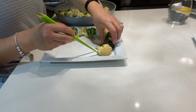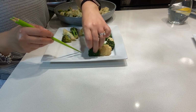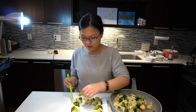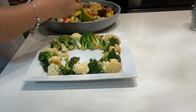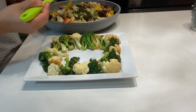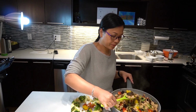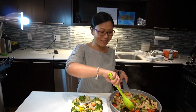I don't like plating, but some people like plating. For me, as long as the food is tasty, I'm good with that. And I'm sorry I'm using my hands, but my hands are clean. I wash a million times when I'm cooking. Look at this, guys. Wow, wow, wow. It smells so good. I'm giving compliments to my own food.